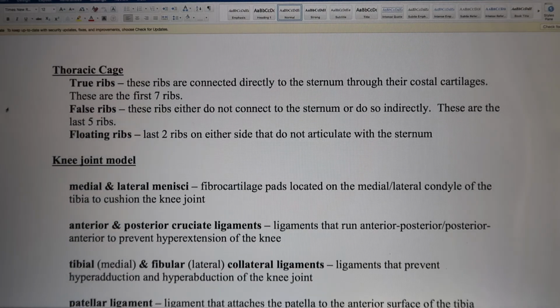And now let's look at the ribs. You have totally 12 pairs of ribs. And the first 7 pairs, we call them true ribs. Definition is they directly connect to the sternum. So you have 7 pairs of true ribs.